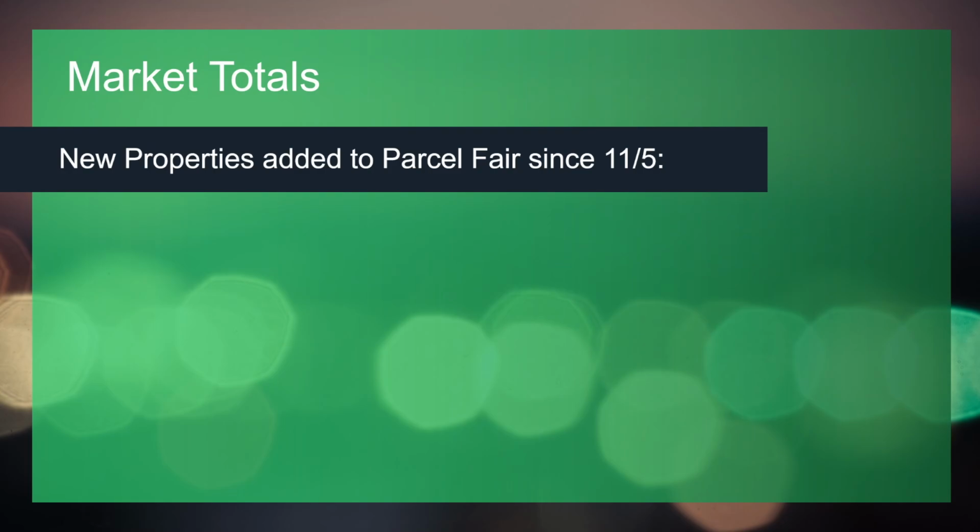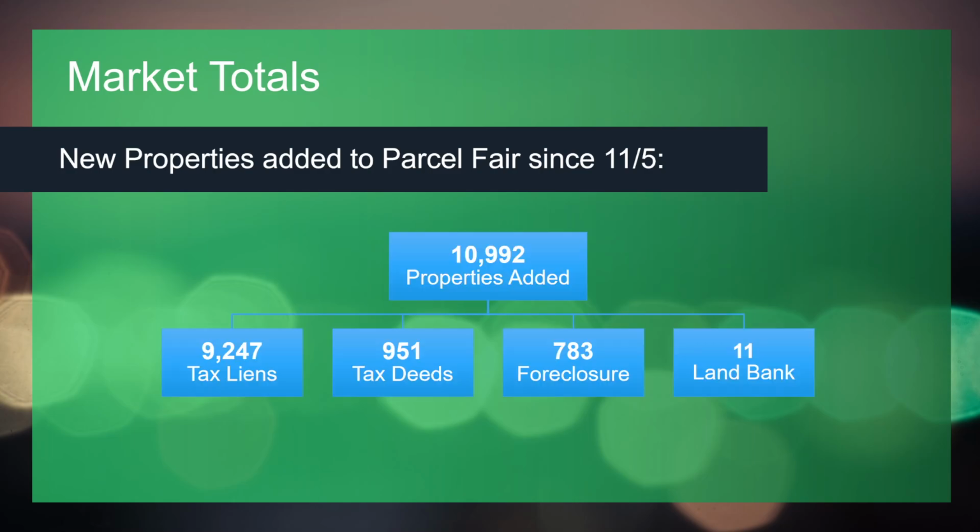First off, let's talk about the market totals of new properties that we've added and researched for you since November 5th. So since that date, we have 10,992 different properties added. 9,247 of those are going to be tax liens. 951 fall into the tax deed category. 783 of those properties are foreclosure, and 11 of those are land bank.